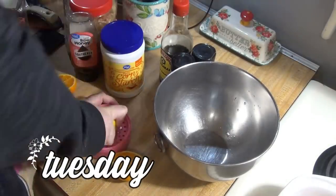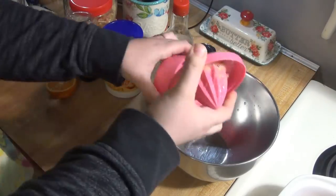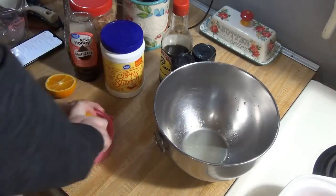For Tuesday, I made a baked teriyaki salmon. I made this recipe a couple months back and we really enjoyed it. It just was like a little different thing to have with our fried rice.